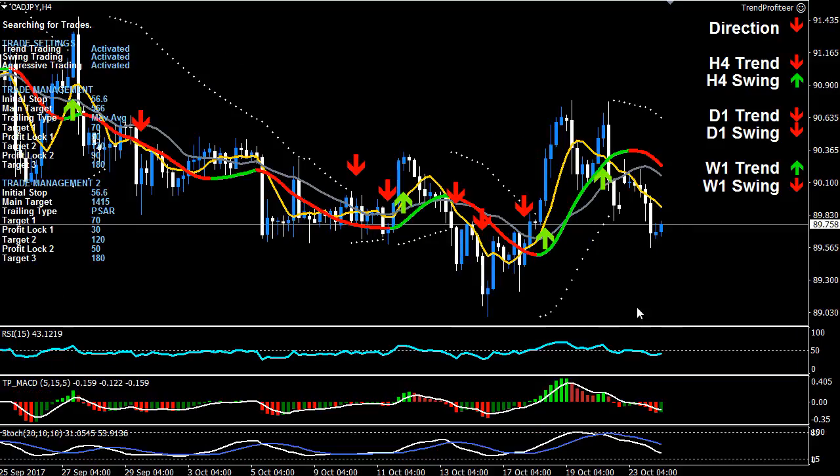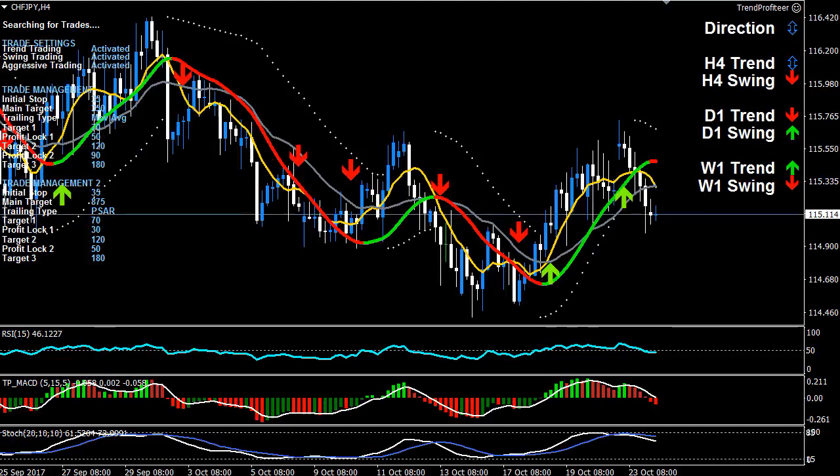CAD Yen, not as strong to the downside, and I'm not really in this trade. It might move down. If we see a move to the upside on the dollar CAD, for example, that will put pressure on the CAD, including the CAD Yen.